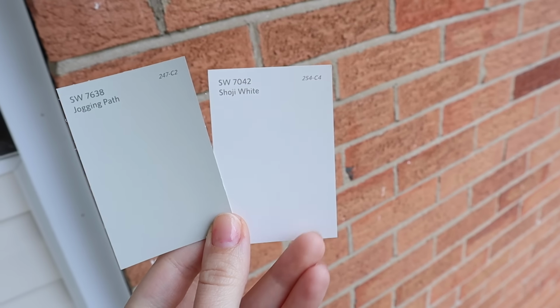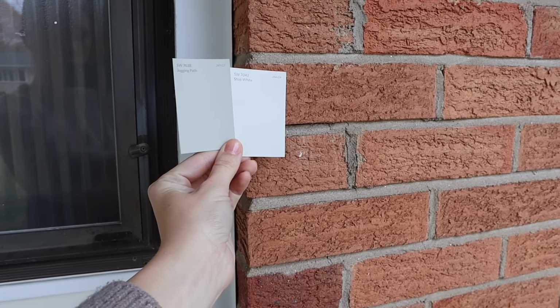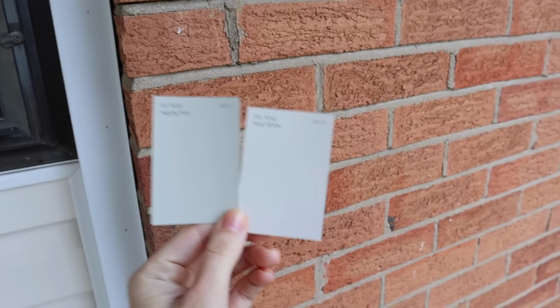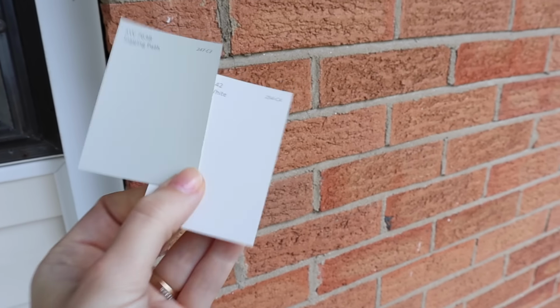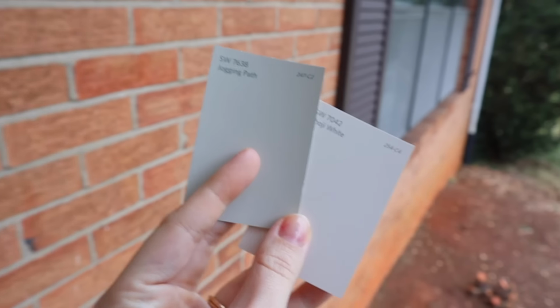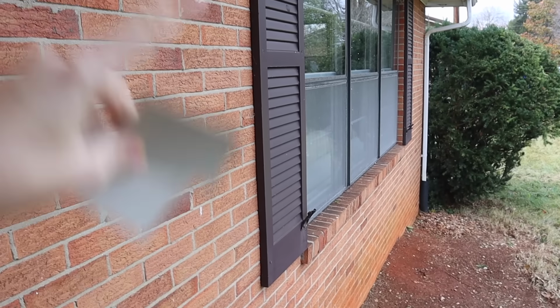So the base of the brick, I'm gonna paint Shoji White. It's a pretty white color. It's a little off-white though, because you don't want a true white on the outside of your house, or it's just really bright and reflective and hard to look at with all the sunshine. And then I've seen this color a bunch before, Jogging Path by Sherwin-Williams, and I think that's gonna be our shutter color. So we need to take the shutters, obviously, down and paint them.